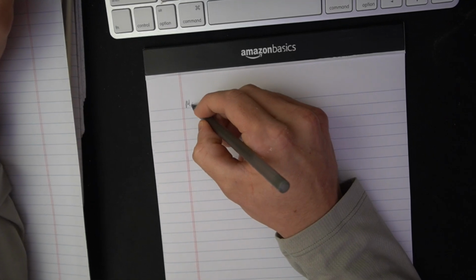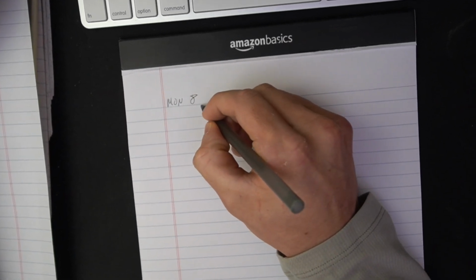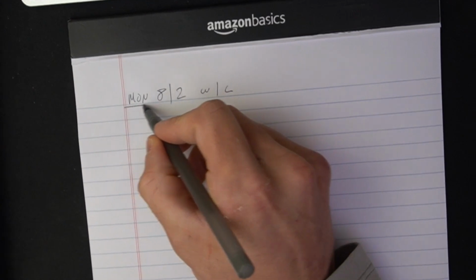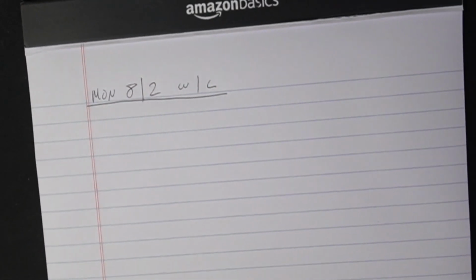So it starts with structure and abbreviation. You're going to start by writing the day, the date, and adjacent to that, write W-L. That way you know the day, date, and at the end of the day, you can circle whether you felt the day was a win or a loss. And then you're going to underline those three things.